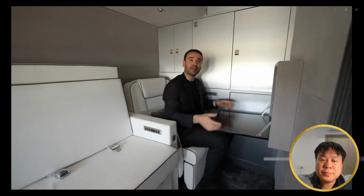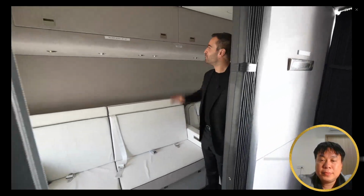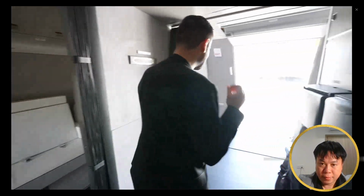Get some work done, eat your meal, and enjoy the flight, you know? Looks comfier than my flight to Fort Lauderdale. Absolutely. You have suede cladding throughout, a lot of storage areas, wool carpet on the floors, gorgeous finishes. The design elements of this plane are stunning.